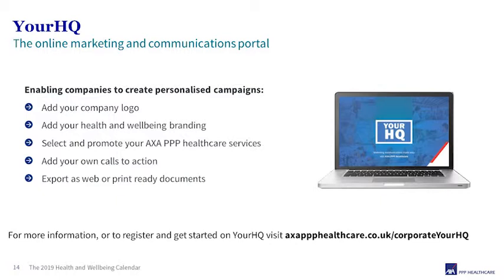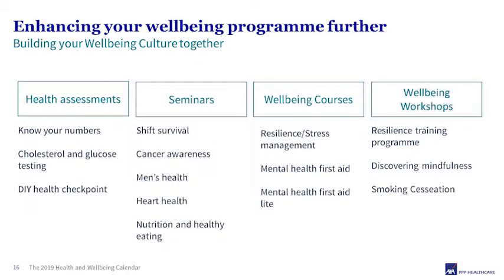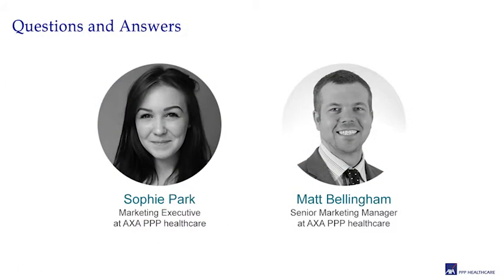If you're not already registered for Your HQ, please do contact your account manager or find the link on the Business Health Centre. From health assessments, seminars, wellbeing courses and wellbeing workshops, we have a wealth of services which can bolster your wellbeing programs to help build health awareness and support healthy behaviour change. Should you want to discuss this further, we'd be delighted to look at your wellbeing strategy and offer any support and guidance. Today's webinar gives a brief overview of the tools available to help you engage your staff in their health and the services that you have with AXA PPP Healthcare.